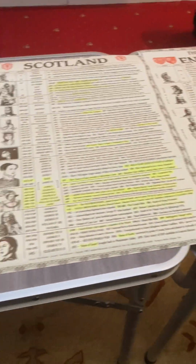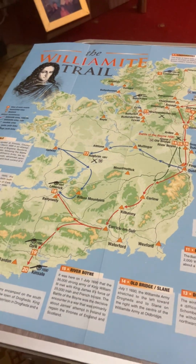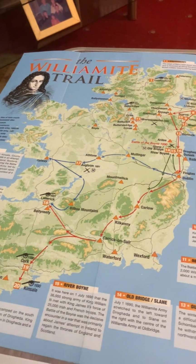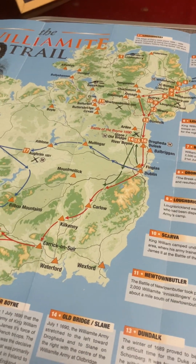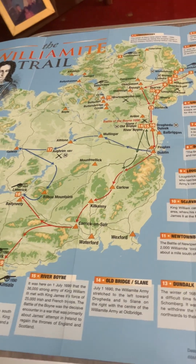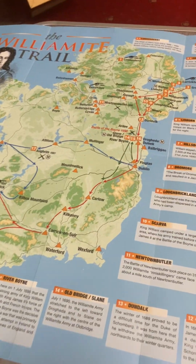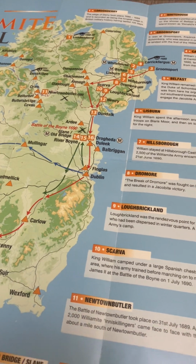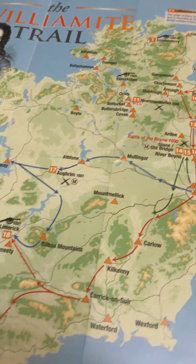Now, what I want to show you here, these are fantastic. And I picked this here. This is a map. It's the Williamite Trail, it's called. Basically, what it gives you is all the sites connected, or most of them anyway, connected with the Williamite wars in Ireland. So it gives you the whole of Ireland. It gives you the Boyne. It gives you the Battle of the Boyne. It gives you the Break at Dromore. It gives you Hillsborough, where William signed the Regium Donum. And so it gives you all the sites.